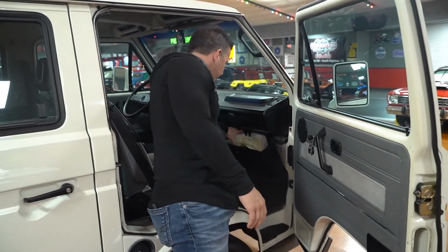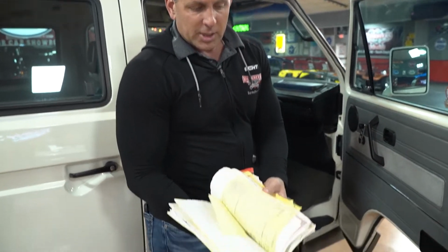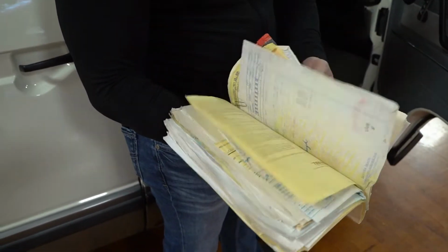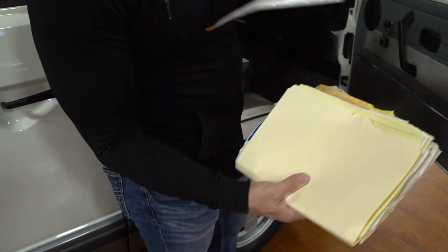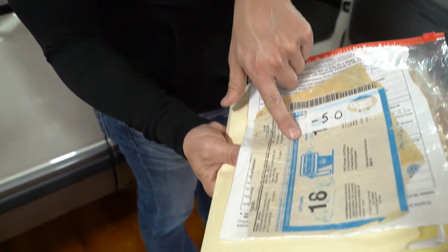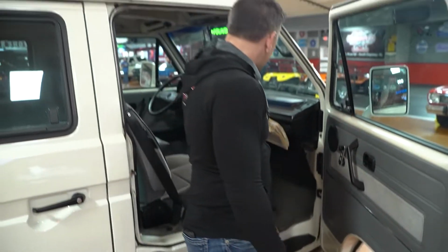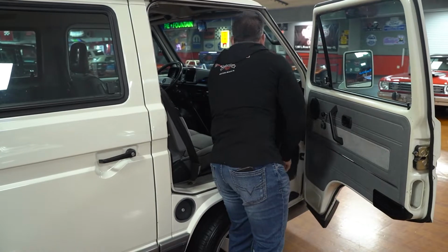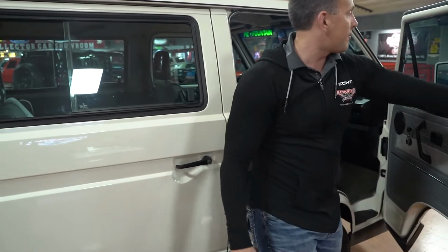There is a folder here, check this out, with substantial receipts. These people kept all their maintenance records, oil changes, different receipts. There is a receipt in there for the new motor. There is the original window sticker. There is a clean Carfax on it. Very cool stuff.